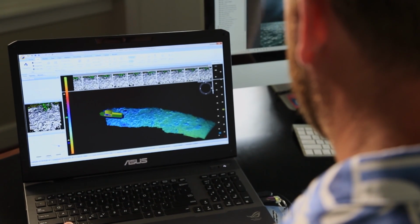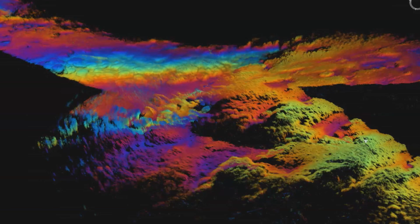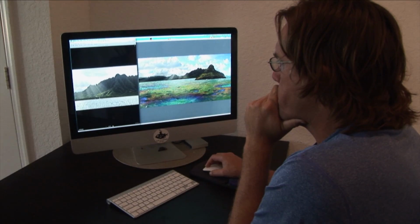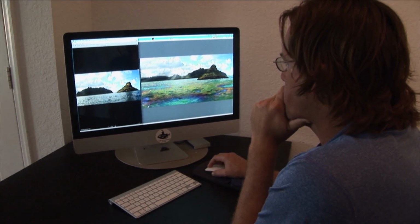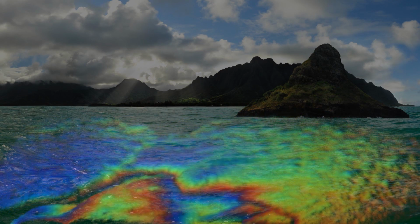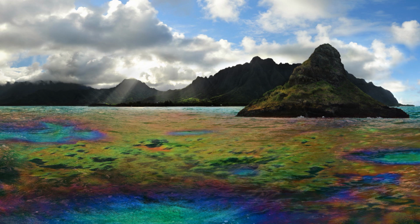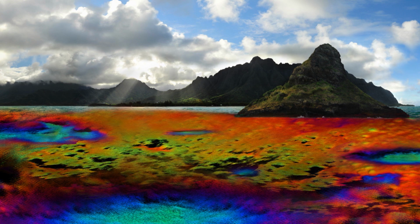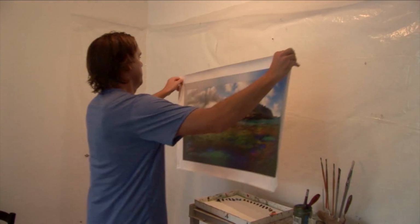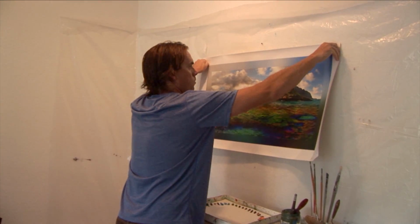Brent and Chris input the scanned images and photographs into computers to make the final choices of what will be merged. Once we've finished the sonar imagery and we've buttoned up all the photography, we then move into the computer side of the creative process, where we can rotate the sonar imagery to fit the choice photographs that we want to use. Once a perfect blended composite of the two images is created, a large high-resolution print is made for Chris to add the final artistic touches.